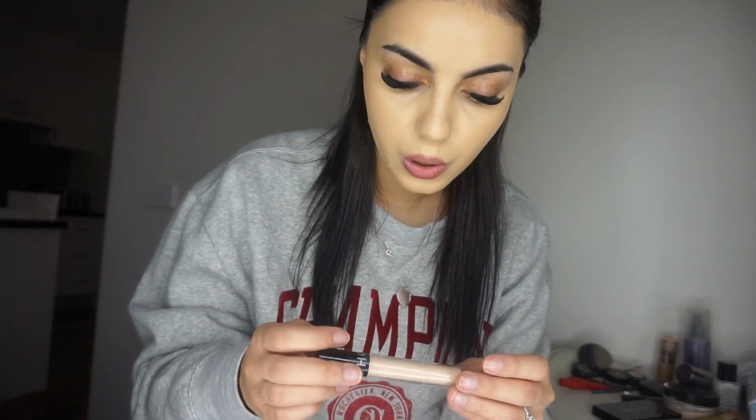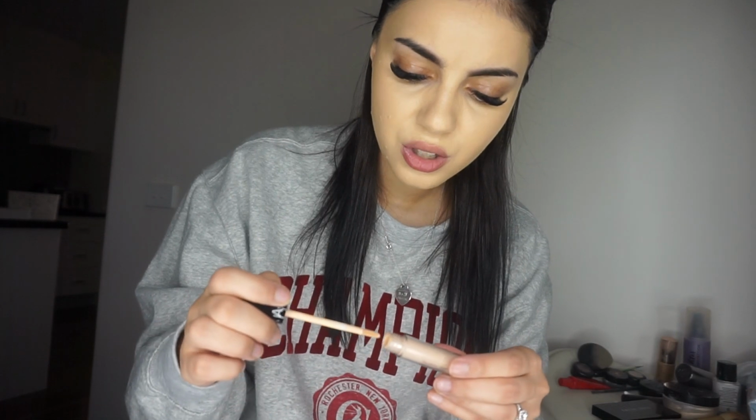Now that that's all done, I'll go in with my concealer. I have been using the Sephora Full Coverage concealer and it's so good. I used to use NARS, but I found that NARS was just a little bit too thick for me. So I gravitated towards this, and it's the perfect amount of coverage for me. So I'll put some here and here. Again, going in with the beauty blender. That's my concealer.